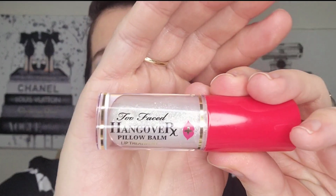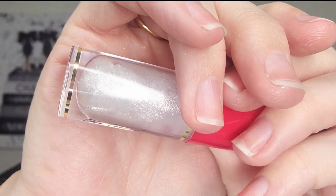Now, I do want to add to it, I got a couple of suggestions from you guys, so I'm going to wipe this off real quick. And then I'm going to go in with the Too Faced Hangover Pillow Balm. This is in Frost Yourself. And I think this is just going to make it a little bit more icy. That was kind of the recommendation from you guys. More Ice Queen vibes, if you will. So that is another variation.